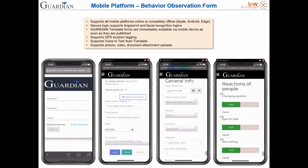The advantage of the app is that it gives you offline recording capabilities. So for example, we have a number of electric utility customers that have crews out in trucks all day long, and they're all over the countryside. And many times they get into areas where there isn't any cell coverage.